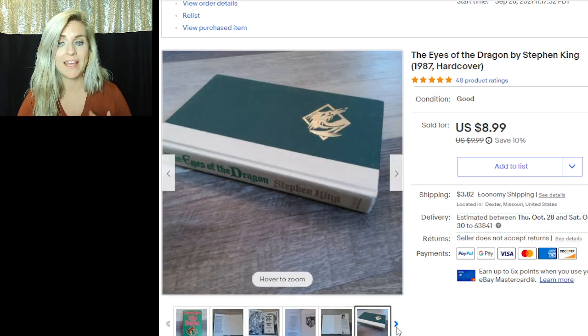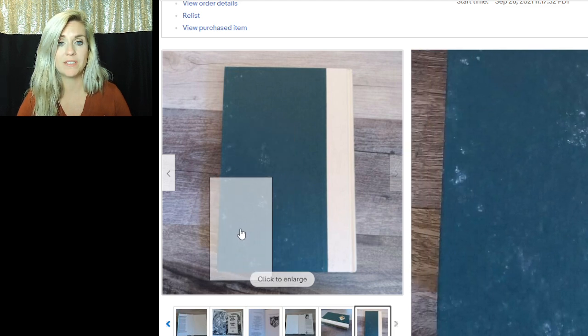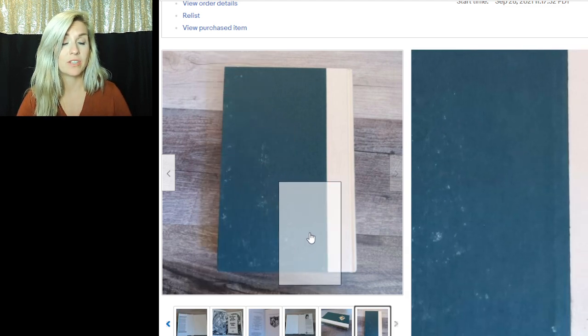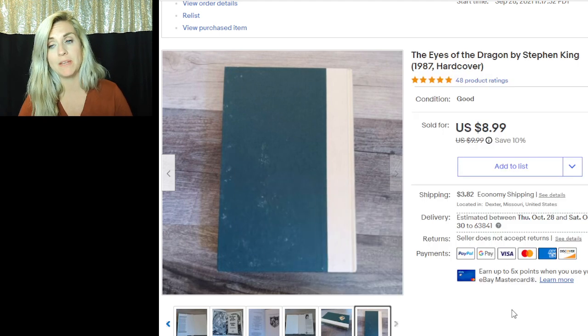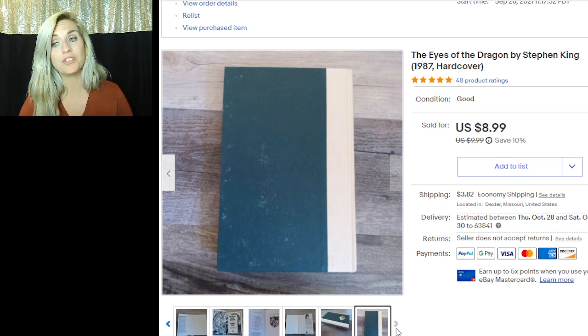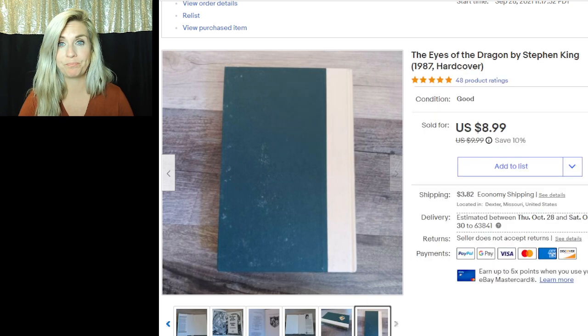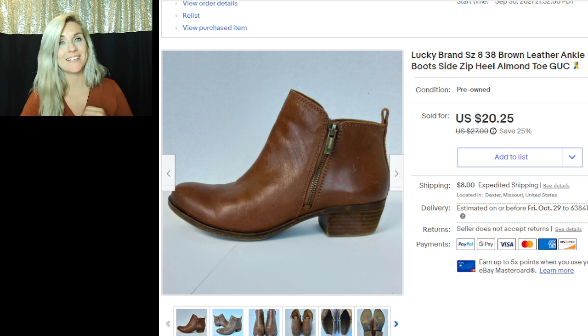Inside of the dust jacket, the book without the dust jacket, again, super important. You see, when I removed this dust jacket, there's a little bit of wear and discoloration here. A buyer needs to know that before they spend any money on your book. This was in a 10% off sale, bringing it down to $8.99 and $3.82 media mail shipping. This next item that sold is a pair of Lucky brand size 8 boots.